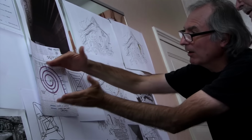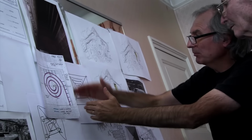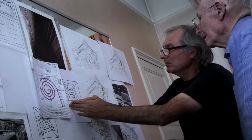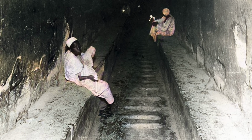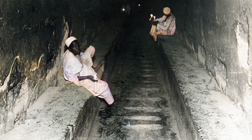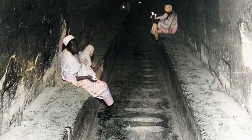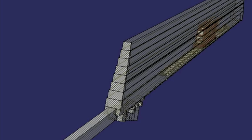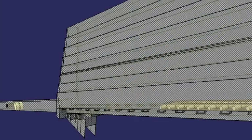And French architect Jean-Pierre Houdin is the only person I've come across so far in all my years of research who has given a realistic explanation for why the Grand Gallery was built, how it was used, and why it has these slots and grooves cut into the stonework. He believes the Grand Gallery was used in the construction of the Great Pyramid, specifically to get the enormous granite blocks into the heart of the structure.